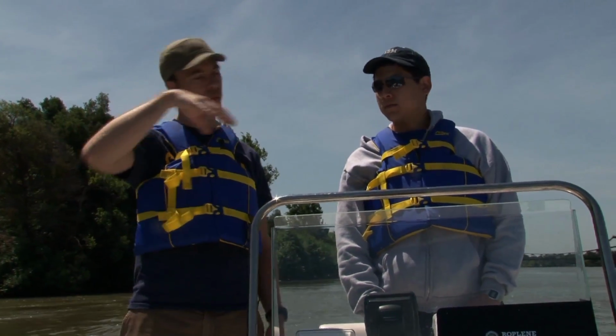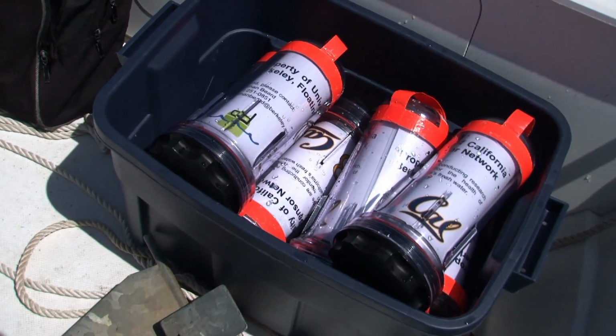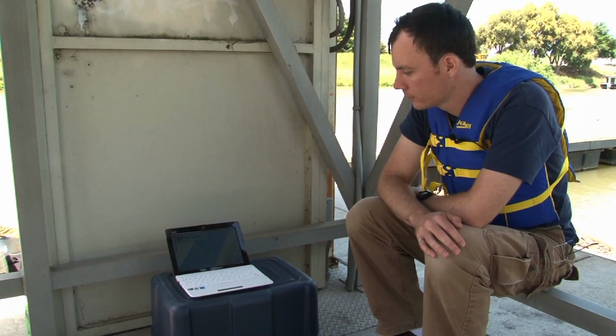And then we'll watch which way they go into the Georgiana or the Sacramento River. Floating sensors allow us to trace the movement of packets of water through the system so that we can understand where the salt water goes and where the fresh water goes, how they meet, how they mix, and where they end up. We throw 100 of these sensors in and they transmit their location back to us so we can watch them moving through the delta. And because they're carried by the water, where they're going is where the water is going.